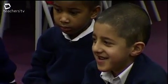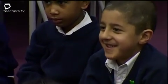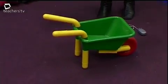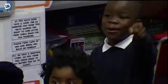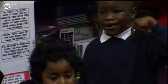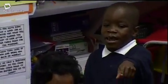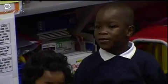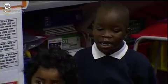We start with any subject. We'll start with what the children know and we'll get them to talk about their experiences first and then build on it. What do you think you might have to push or pull? Push that wheelbarrow. You might have to push that wheelbarrow. Why would you push the wheelbarrow? Because it has one wheel and it has something to pick up, and then you walk with it and then you push it. Absolutely brilliant. Yes. So you might push the wheelbarrow.